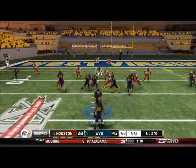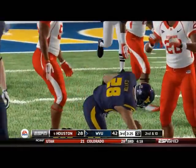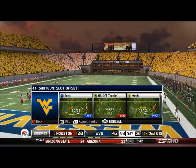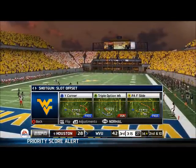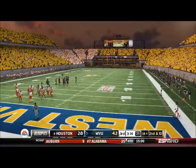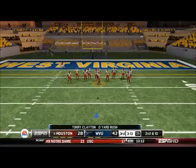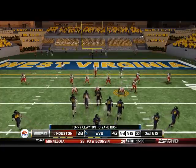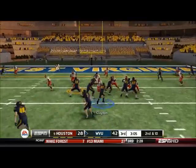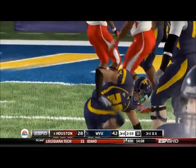Gets to about the 14-yard line. Picked up a yard if anything on that run. That makes it second and 10. From the 14-yard line, second down. Option. Takes it up the middle for a nice run. Clayton picks up about 4 yards on the play.